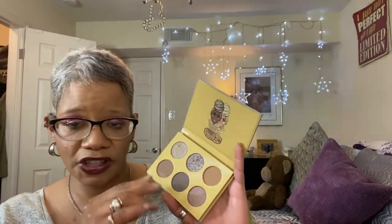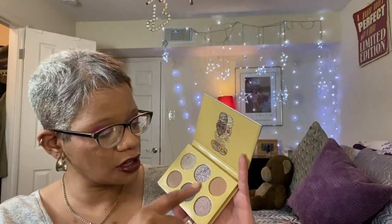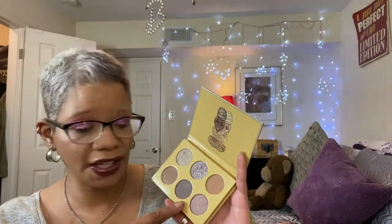Anyway, I will be keeping the taupe palette from Juvia's Place. I really enjoyed this eyeshadow palette. It had the perfect amount of different shade tones. It has a light color, a mid-tone, an outer V. It has great tones for the shimmer shades. I really like this one. I'm definitely keeping this one.